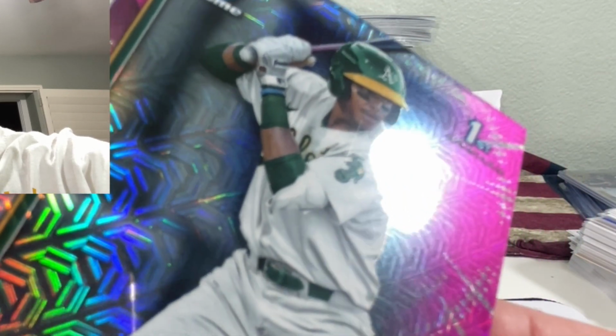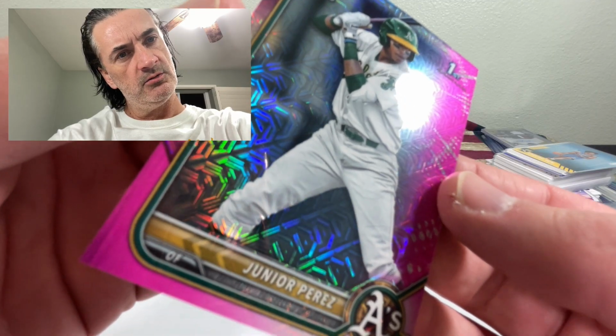You can see it there. It runs all the way down. Probably lost track of it. So right there, it kind of runs all the way down. But again, like I said earlier, that's not something that you can fault a seller for. As long as the card isn't all scratched and mangled, then I can work with it. So, my man, Apple Cinnamon Cheerios, and a pretty decent card, Junior Perez.